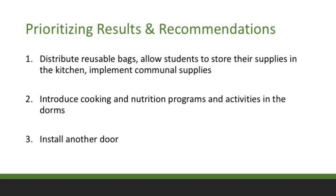I placed installing a new door as my final recommendation because this recommendation will require the most resources and time. It will require the removal of a wall and existing kitchen cabinets and counter space, and therefore is not the fastest answer to the design question.